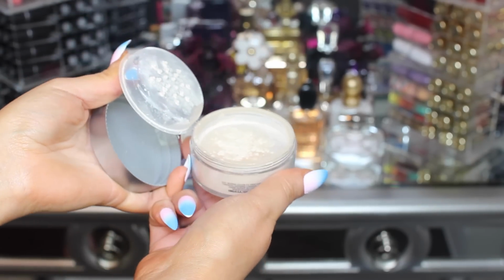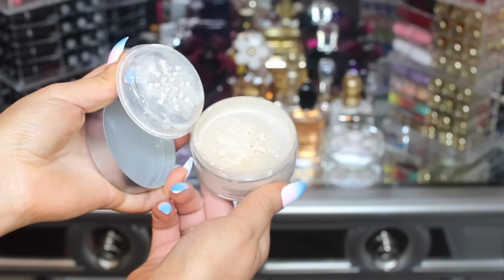If you order this online like I did, it says light medium, so don't let that fool you because it is the Translucent Light. They also have a darker shade for those with deeper skin in case you're interested in trying this powder, but this has been working so well for me. I can't recommend it enough. As I said, I do like this more than my Laura Mercier, and that's saying a lot because that was my favorite setting powder of all time.